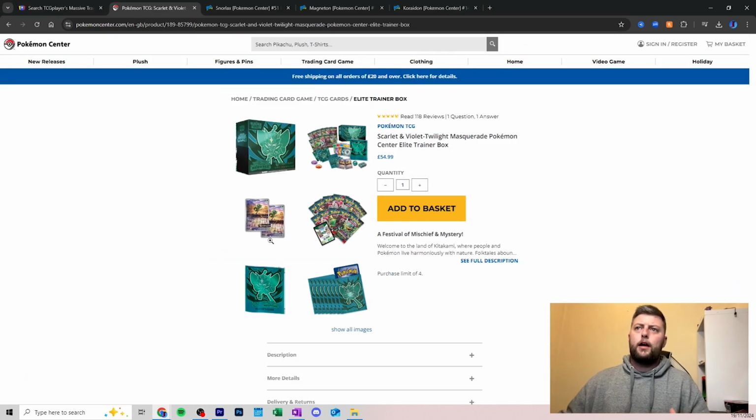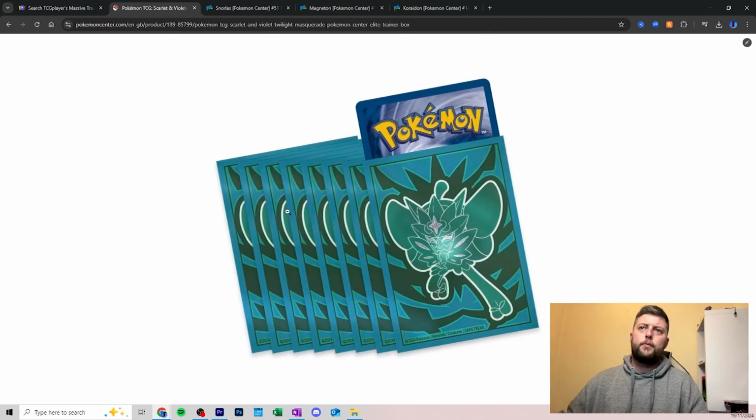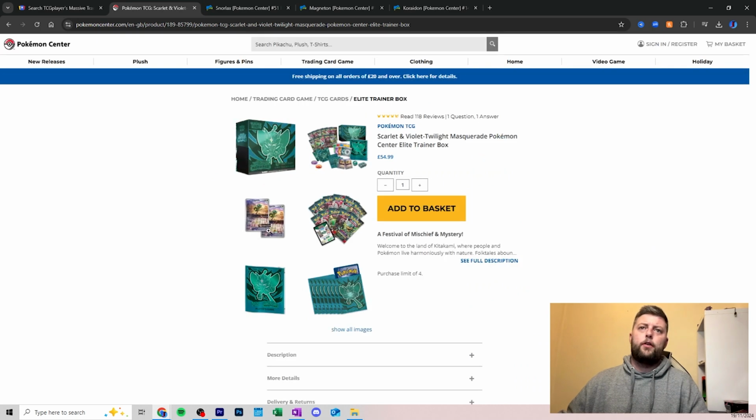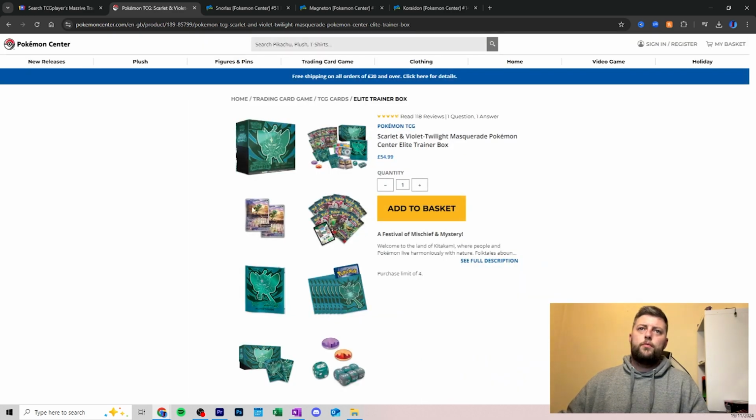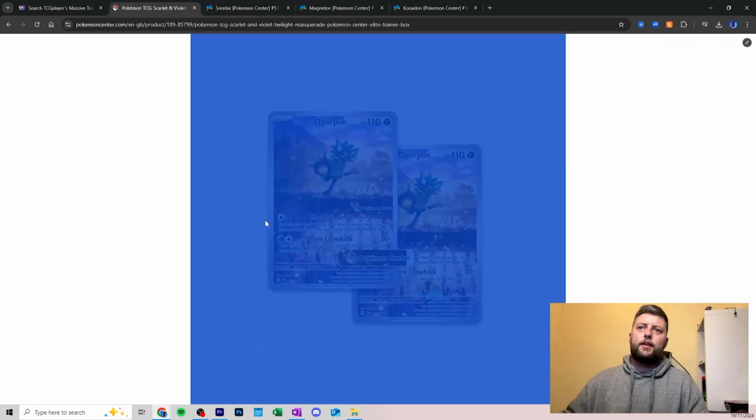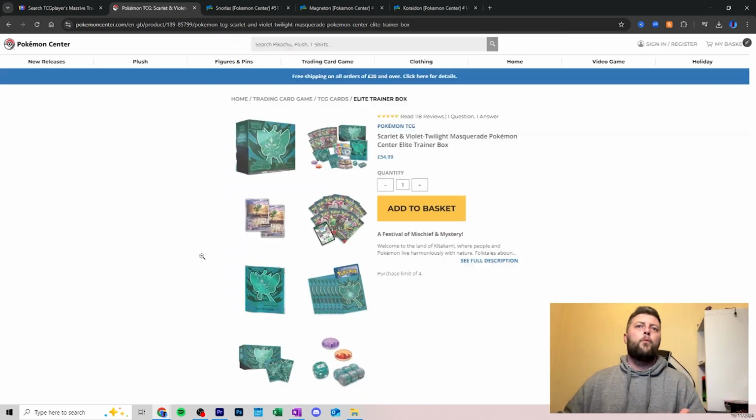You will have... I wonder if it'll actually show me. Once it loads, are we going to load in the images? Okay, no, not that one. That one. I want this one. Show me all the images. Can you see it? It's there with the Pokemon Center on it. So basically, you will get one of them with the Pokemon Center logo on it.